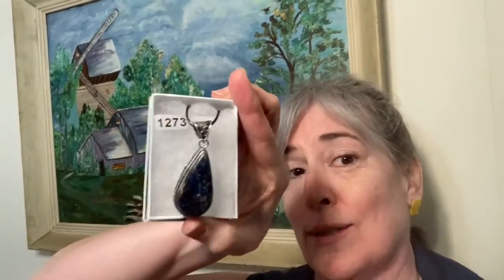Today is Sunday, and I have a whole bunch of beautiful new jewelry. This is Sodalite. It's on a black leather cord that will be going up soon. I have one other kind, but I have multiple kinds that'll be going up in the shop soon.